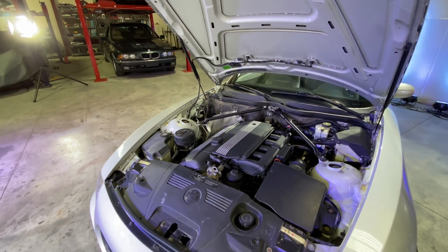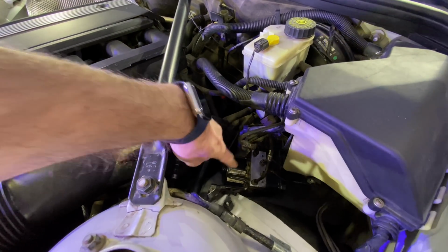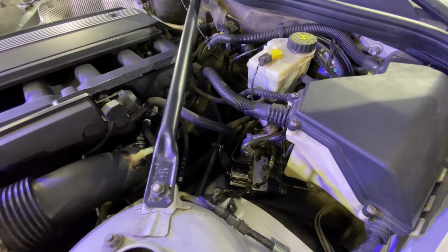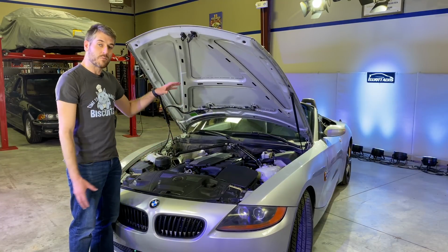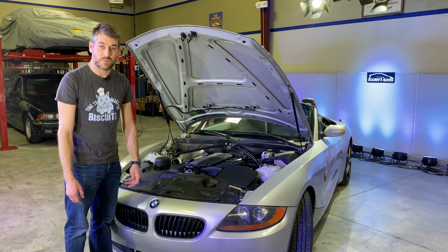You can even actually see the color of the ABS actuator. I didn't even know it had another color on it. I thought it was just black. But anyway, now the engine bay is clean and presentable, and fingers crossed this will add like a $10 or $15 to our Carmax appraisal.